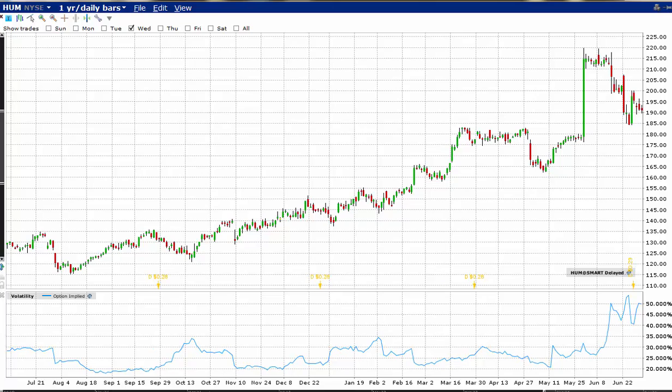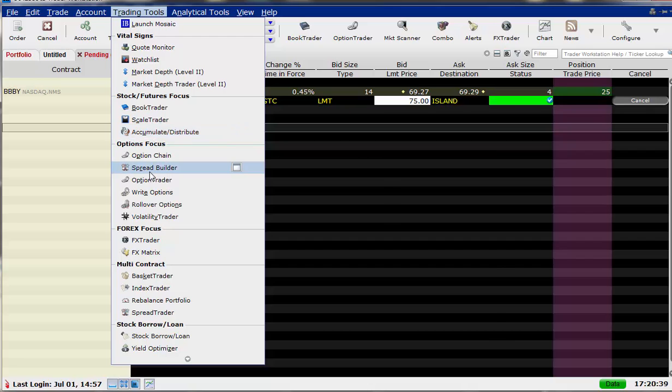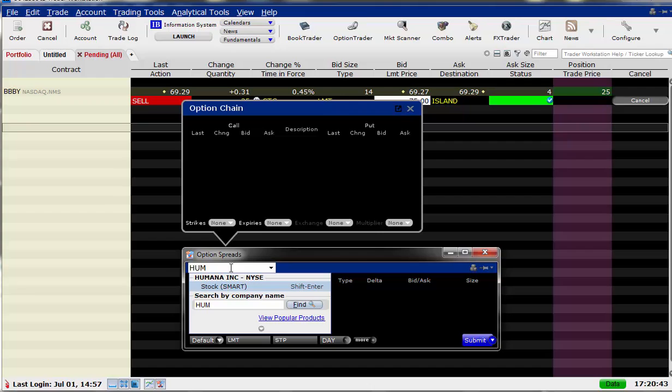Let's see what it looks like when we place it in the spread builder. So we're in the trader workstation. You can also do this in the web trader of your Interactive Brokers. So we're going to go up to trading tools. We're going to click on spread builder and we're going to type in HUM. That's the ticker symbol for Humana.